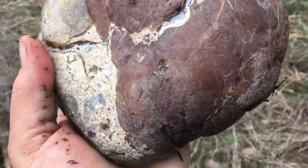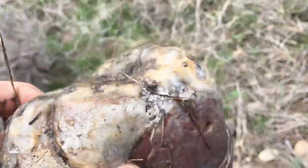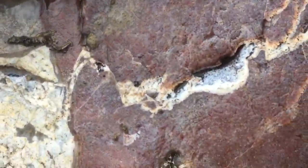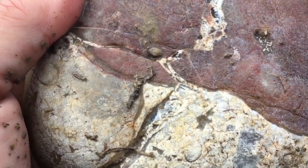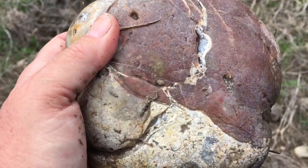Here is one that if I were on the beach I probably wouldn't take, but it has agate markings on one side, jasper markings on another, and then you can see here it looks like there's a vein of agate that goes through it. So since I'm not at the beach and I'm not heavily loaded down yet, I guess I'm going to take it.